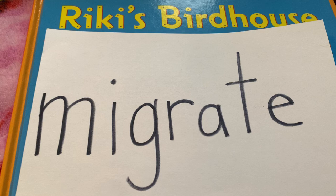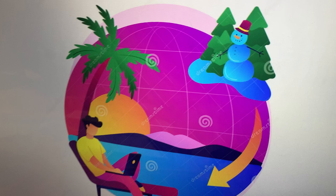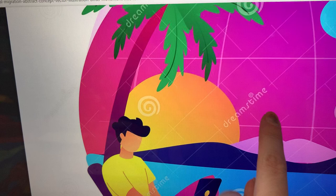Mount. And our second vocabulary word is migrate. Can you say that word with me? Migrate. Migrate is when a person moves to a different place, usually because of the weather. Or animals also move to a different place too because of the weather. So when it is cold, they would usually travel somewhere that is warm. Migrate. Let's begin our story.